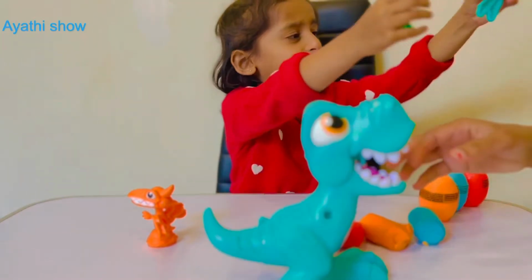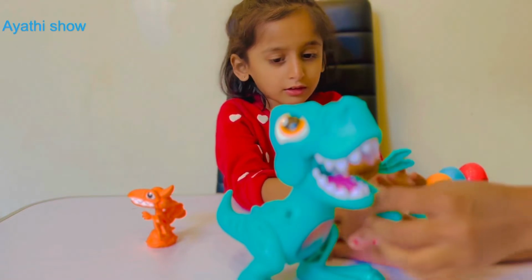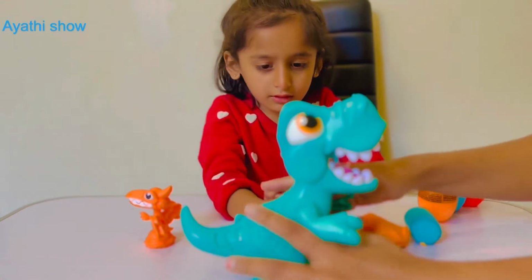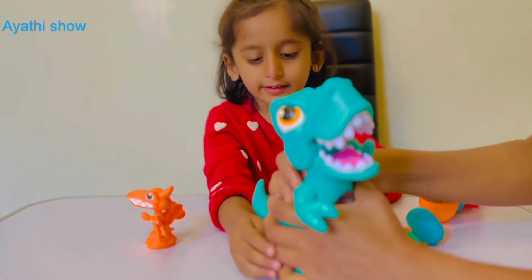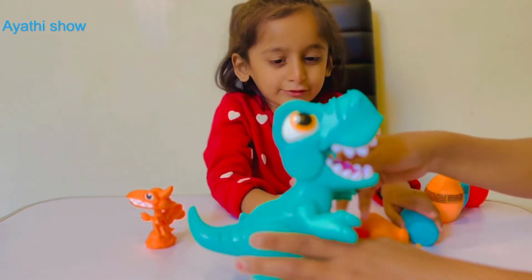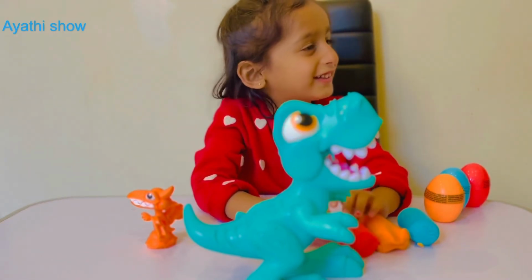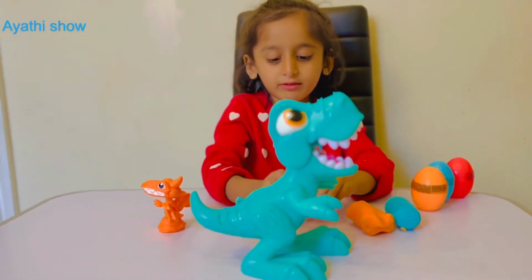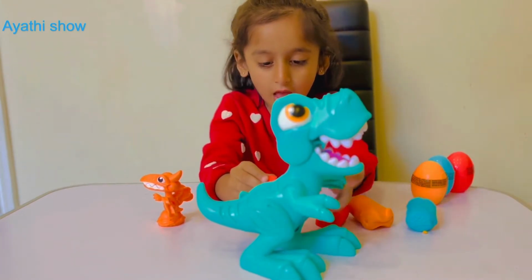Okay, Ayathi. Next, what do we fix? Hands? Yes. We fix hands. We fix hands, Mommy. Three big hands. Okay. You say colors. Okay, next. What do we make next? How about a bow? Yeah. We make a bow, Mommy. Okay. Put the Play-Doh. Yeah, let's make it.